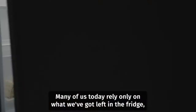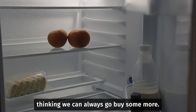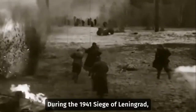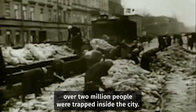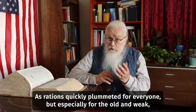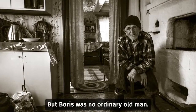Many of us today rely only on what we've got left in the fridge, thinking we can always go buy some more. But that's a big mistake, as recent history has proven time and again. During the 1941 siege of Leningrad, over 2 million people were trapped inside the city. Boris Novakovic was one of them, as rations quickly plummeted for everyone, but especially for the old and the weak. His fate looked sealed, but Boris was no ordinary old man.